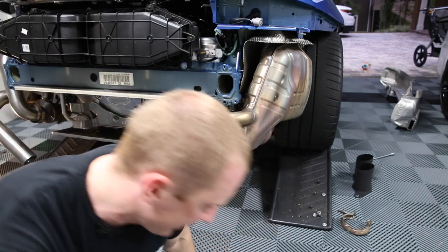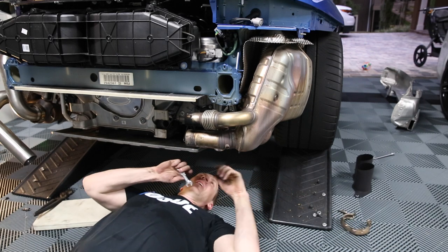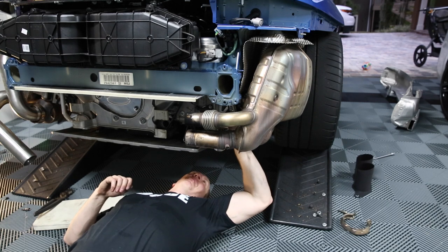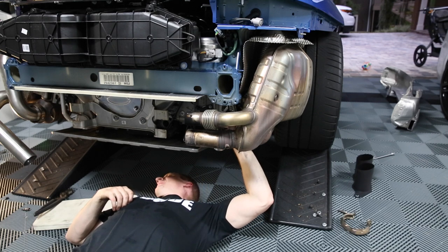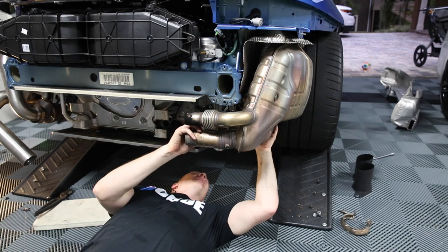I actually enjoy doing this to some extent. The payoff is when I fire this thing up. You know I'm not gonna be able to wait until I put the bumper back on. I'm firing this sucker up in the next 30 minutes. I'll at least put the wheel back on first. Get it down on all fours.